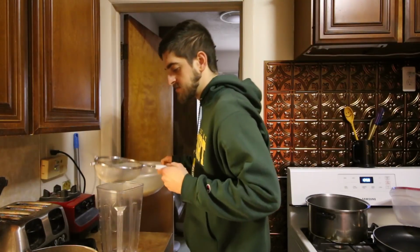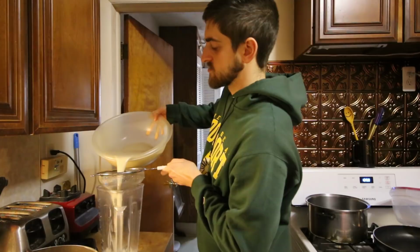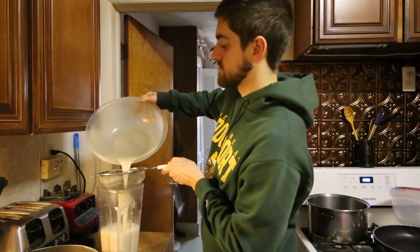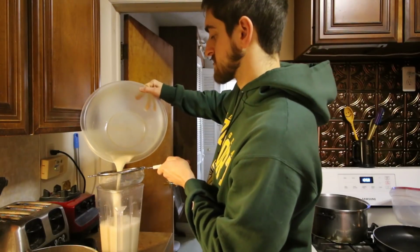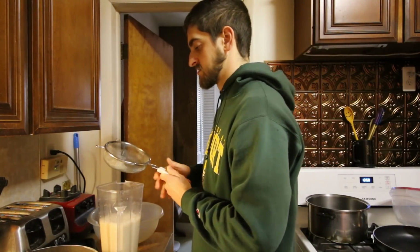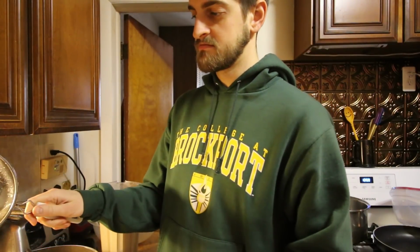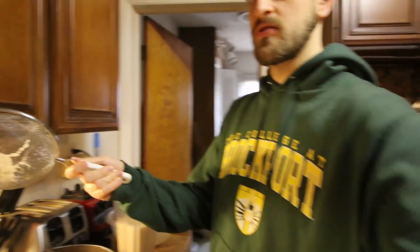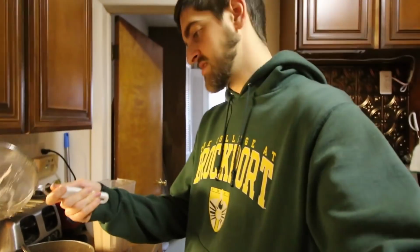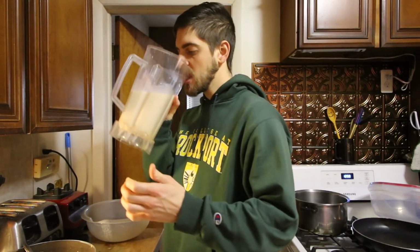Then I just cleaned out the blender, and I'm just going to pour this back into the blender and then strain it just as many times as I can until there's nothing really left to strain. And looks like that might actually be the last time, because there's almost nothing in there. I don't want to show you guys here. I can show you over here over the sink, but I don't want to show you over the kitchen, because then I'm gonna have to clean stuff up, and I'm not about that life. But let's try this now, see how it is.